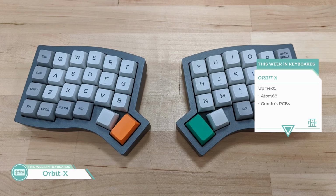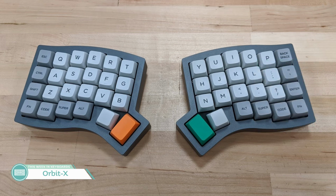Okay, let's go back to IO3, because the Andromeda wasn't the only project we've been interest checked by IO3. IO3 also has shown off the Orbit X to us. It's a compact split ergonomic keyboard, described as a unification of comfortable ergonomic design with a high-end CNC milled case.